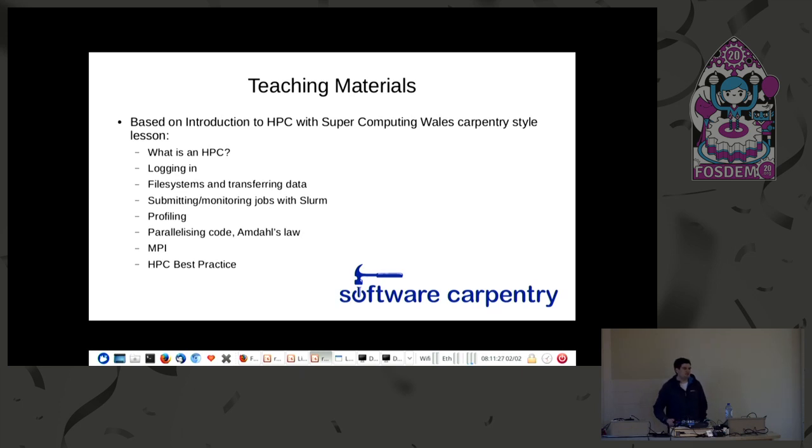For teaching materials, I had already written a lesson based around the principles of software carpentry. I don't know how many people here are familiar with software carpentry, but okay, one, two. They are an organization who goes out to build sort of computational training for researchers, and they focus very much on trying to teach enough skills to be useful, not trying to teach an entire theoretical background and the whole of computer science.